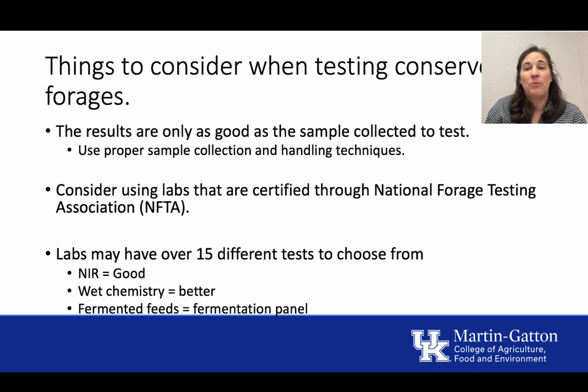So, things to consider when we talk about testing forages: the results are only as good as the sample that we collect to test. So we want to use proper sample collection and handling techniques to make sure that we get a good representative sample, that we're using a good hay probe to get a cross-sectional sample of that bale or into that silage pile. So making sure that we get a good representative sample of what we're feeding, because we're going to make some pretty important feeding decisions based off of the results of those samples.